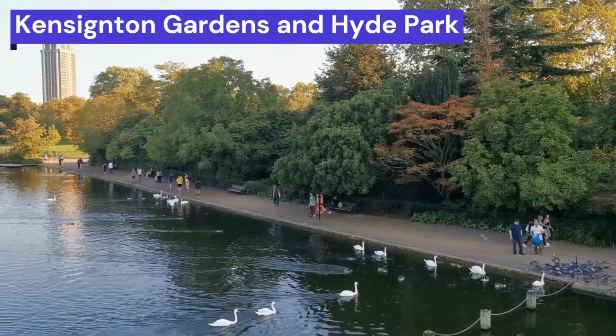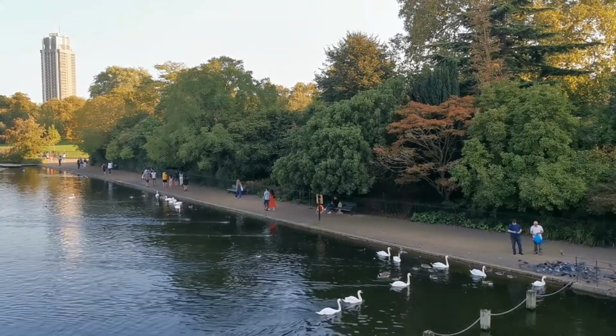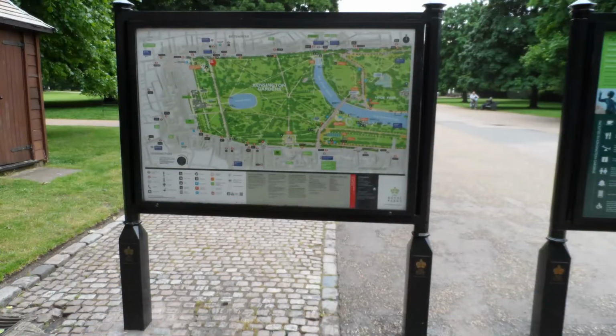Hyde Park. It is the largest of the 4 royal parks, which form a chain from Kensington Palace to Buckingham Palace, passing through Kensington Gardens, Hyde Park Corner, and Green Park.